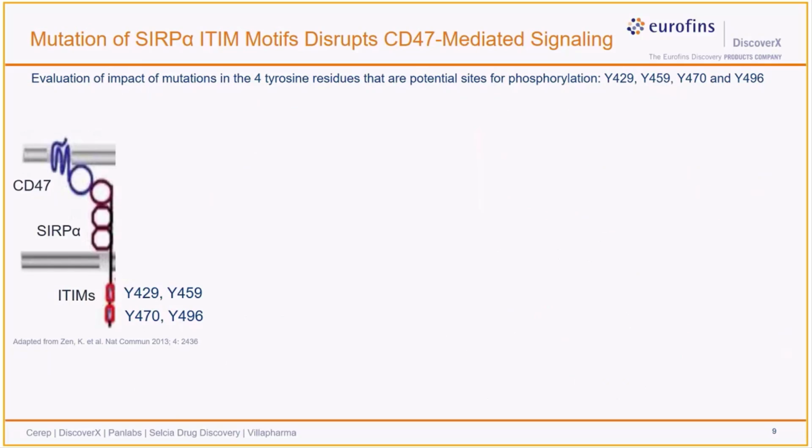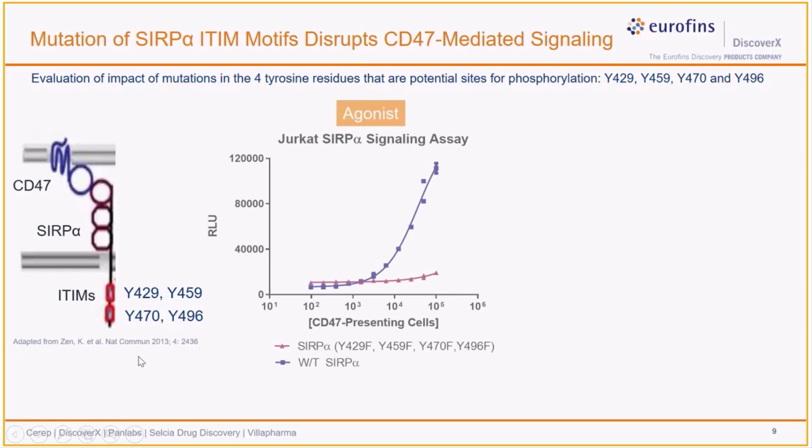So one of the questions that we often get is, how do we know what we're measuring is actually SHP recruitment? So what we've done is develop a number of mutants by mutating these ITIM motifs in the C-terminal tail of SIRP-alpha. These are the four tyrosine residues that are thought to be phosphorylated and are important in the SHP phosphatase recruitment. And for the sake of simplicity, I'm showing just a single mutant here where we've mutated all four of these residues to phenylalanine.